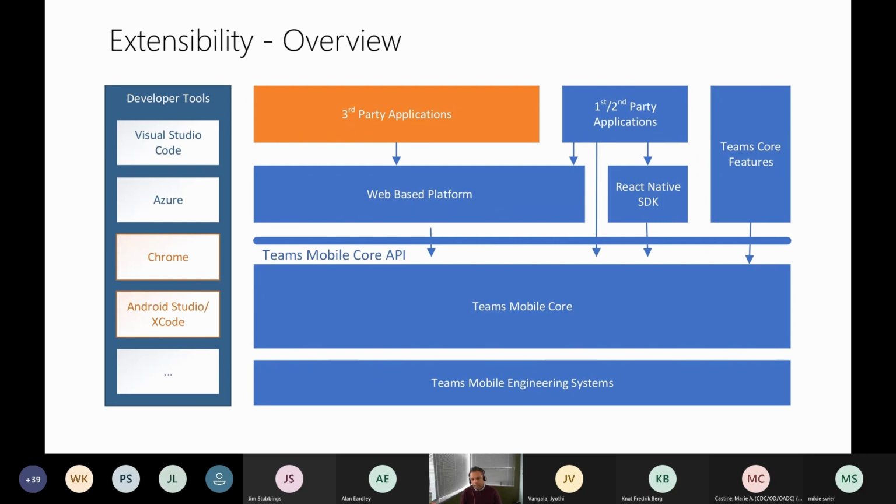So this is a high-level diagram of what that means. Specifically, when I talk about the web-based platform, as you can see, it goes through a Teams mobile core API layer, which ensures that we provide the right level of sandbox and security that is necessary to protect our users in every single scenario from third-party applications. And that's why third-party applications have to go through a certification process, and you have to tell what kind of permissions they're going to be asking for. That ensures the security of our users, and ensures that we are running with the right level of compliance, even when third-party applications are hosted inside our mobile app.